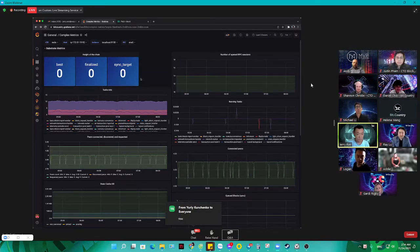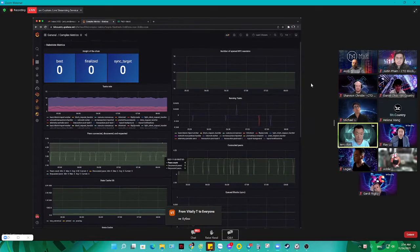We recently have set up Prometheus and Grafana to monitor the clicker nodes. They'll give us a pretty good idea how this is performing at the moment. It will give us the number of RPC connections, the peer nodes.